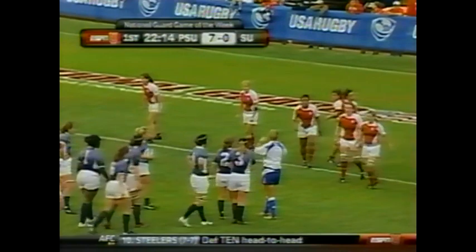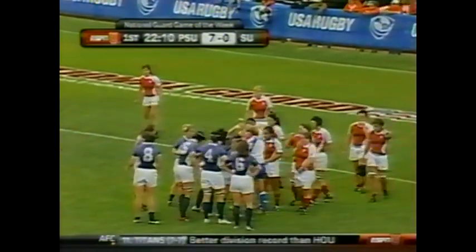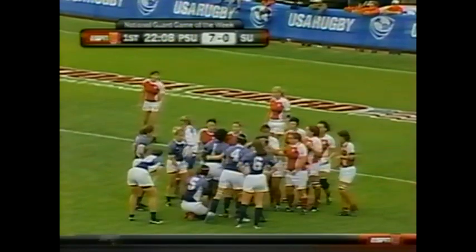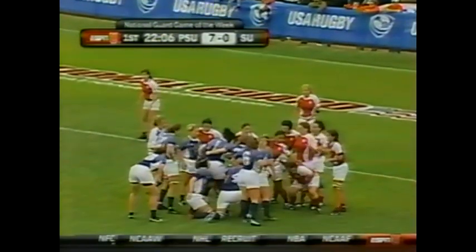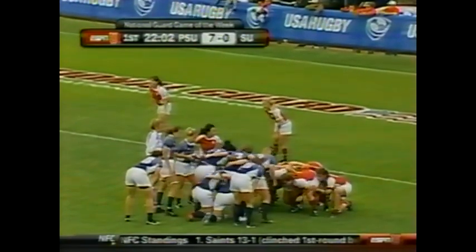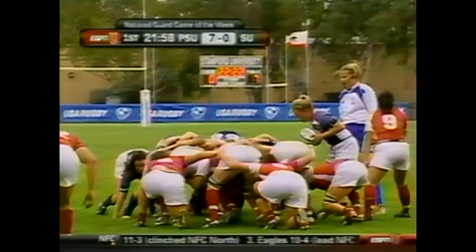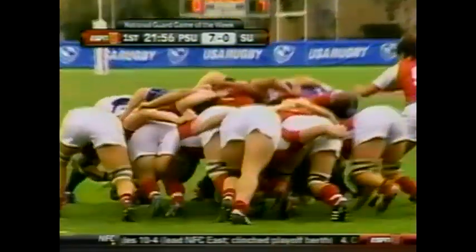Well, that's just the way Kate Daly's been running off the base. Off the base of the scrum, not having all the... There's 8 fewer Cardinals standing up right now. And you got a lot of room on this right side. You got Mel Smith. Again, her and Kate Daly, a lot of the coaches think those are the 2 premier women's rugby players in the college game today.